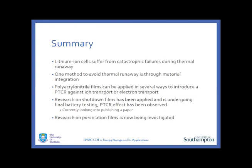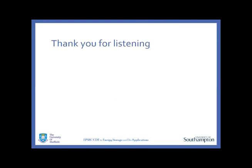My research on these shutdown films has been applied and is undergoing final battery testing. I've done this at elevated temperatures to observe a PTCR effect. Unfortunately or fortunately, depending on how you look at it, I'm currently looking at publishing that as a paper. So I've left these results out of the presentation for now, just to give myself as good a chance of publishing as possible. My research in percolation films is just beginning. I recently got my setup working and it looks promising from what I've observed. So thank you for listening. Any questions?